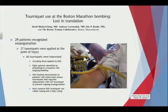Okay, so that's a pretty high percentage of patients who are still bleeding. One hospital actually had very, very good records, with pictures and everything, and he said that that hospital received 6 of those 8 patients with improvised tourniquets, and they had ongoing bleeding because the tourniquets were only venous tourniquets, and they required the commercial CAT tourniquet to prevent ongoing bleeding. And the most common tourniquet that was used by EMS was a rubber tubing with a Kelly clamp. That was their improvised tourniquet.